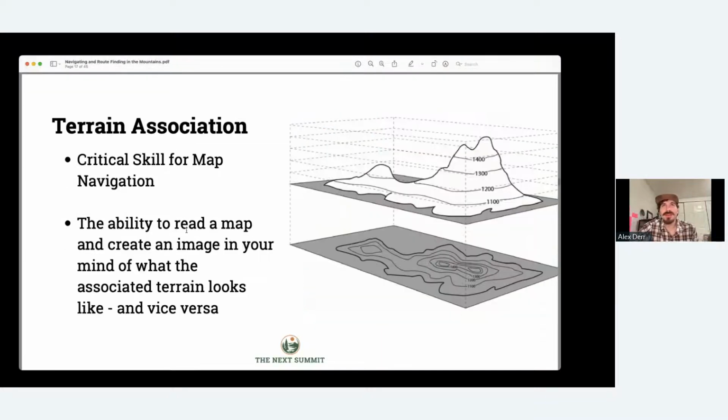However, the most important thing really comes down to these contour lines, because they allow us to engage in a really crucial skill, probably the most important navigation skill there is, which is called terrain association. It's really critical and makes or breaks the usefulness of a map. So in a nutshell, terrain association is the ability to read a map and create an image in your mind of what the associated terrain looks like in real life.